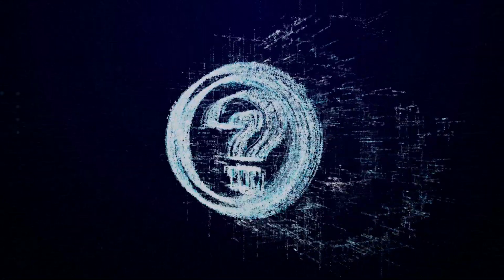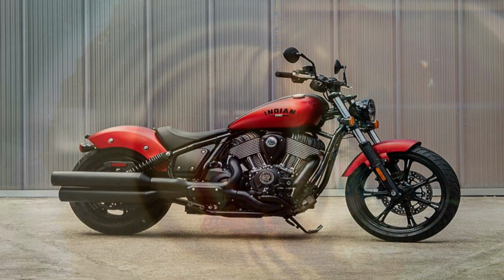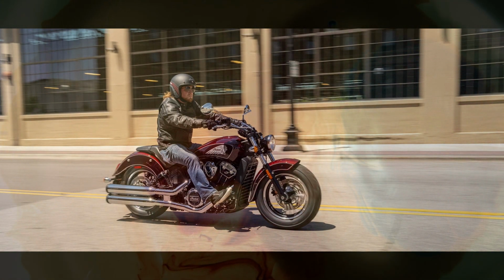Yeah, they're around the same weight. Yeah, they're both liquid-cooled V-twins. Just not the same motorcycle. I think if you took the new Chief and Scout and combined them, you'd have a more substantial comparison.